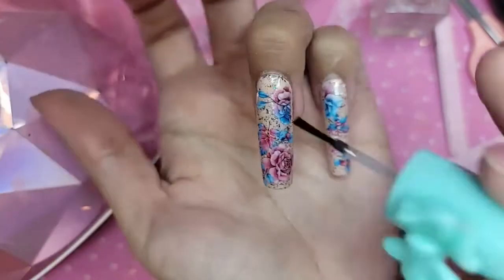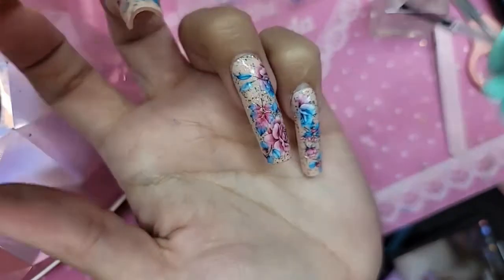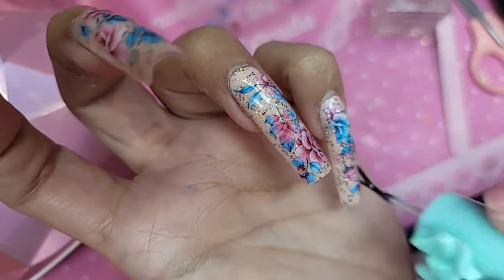I'm using our famous nail primer very, very gently and lightly over the entire sticker surface, and this will help melt the sticker and blend in any edges.